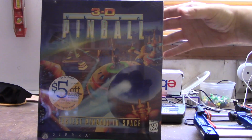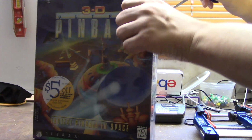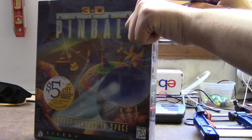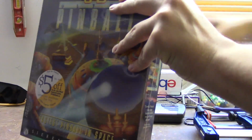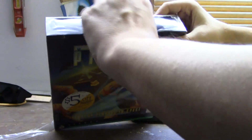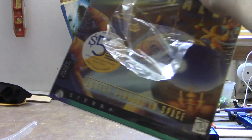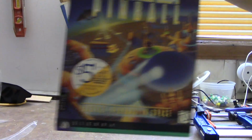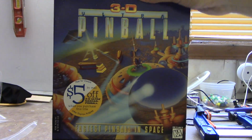So, let's go ahead and open her up. I always feel kind of dirty opening these sealed boxes that have been sealed since the 90s. I guess. But, you know what? Curiosity has gotten the best of me. Very dusty. Alright, plastic is off. I tell you, this brings back memories of buying games at the store and bringing them home, opening them up, and installing them.